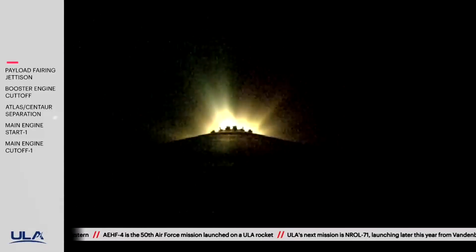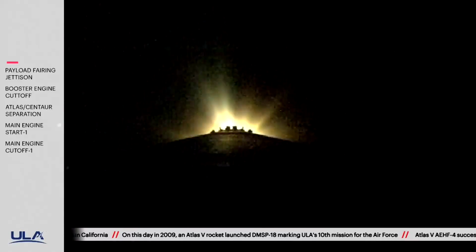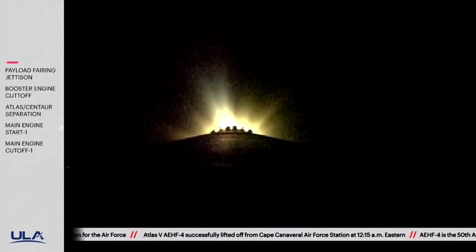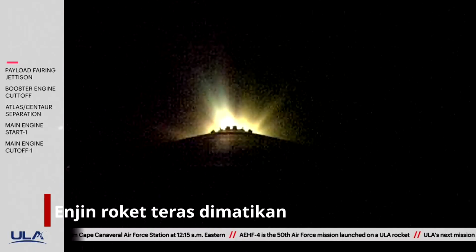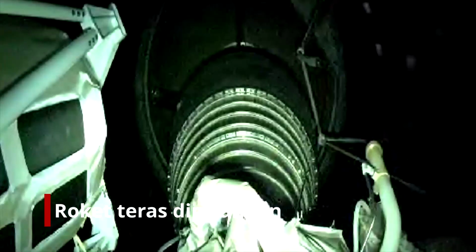Now passing 4 minutes into flight, and we have Centaur boost phase chill down. Approximately 20 seconds remaining till BECO. Pump speeds and injector pressures on the RD-180 continue to look good as they're throttling to maintain the acceleration limit. 10 seconds remaining to BECO. Standing by for BECO. And we have BECO, booster engine cutoff, standing by for stage separation. And we have good indication of stage separation.